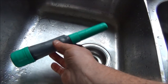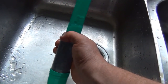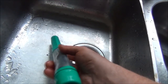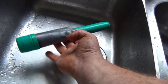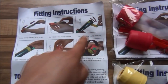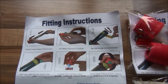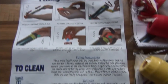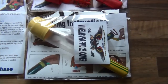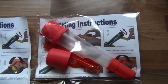And as we know, the Pro-Pointers are susceptible to getting water in around the button and around the light as well. This stops that from happening, and it's an absolutely great idea. Excellent. There you go, comes with fitting instructions. And to be honest, it is really, really easy to fit. Took me no more than 2 minutes, and it fit like a glove. Totally protects it. These are made by a fella called Andy, and they are sold in aid of Alzheimer's Society.